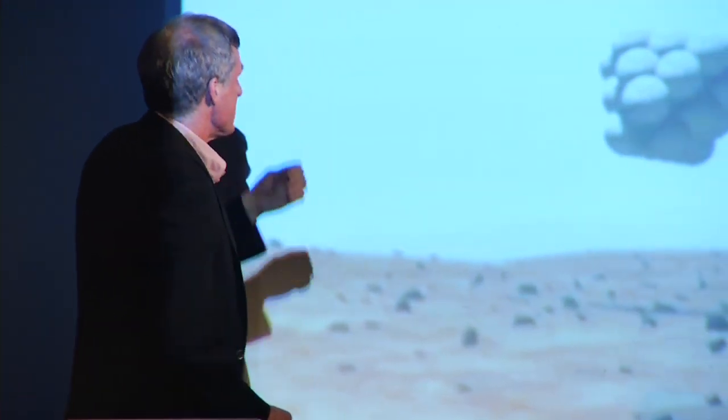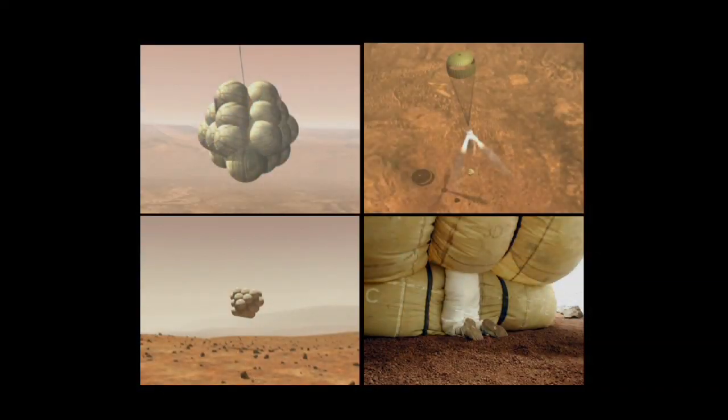We land using airbags. The airbags inflate explosively around the vehicle. They're sort of like the airbags in your car, except a lot more expensive. And then what happens is we fire these solid rocket motors, oh, maybe 20, 30 meters above the surface. We cut the airbags free, and they fall to the surface, and they bounce. And they bounce, and they bounce, and they roll, and they roll. And they can bounce and roll as much as a kilometer before the vehicle finally comes to rest. And this is just an airbag engineer at JPL being consumed by his work.